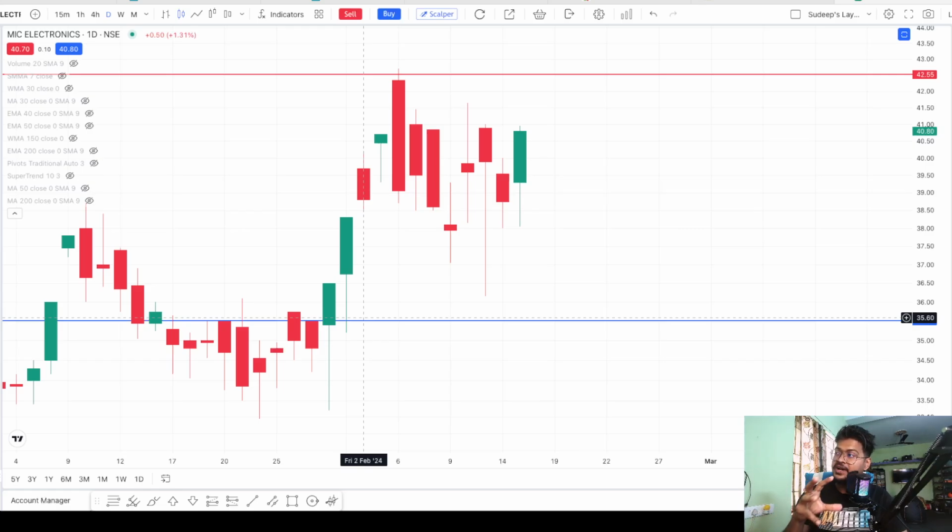A few quantities you can buy right now, let's say 50%, current price is 40.8, and the remaining 50% you should buy as soon as it breaks the 42.55 level, if you want to play it in a perfect way.